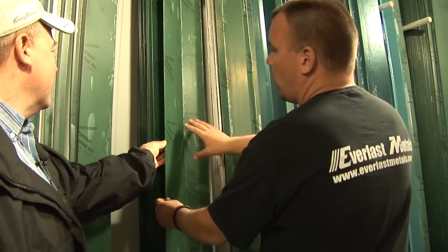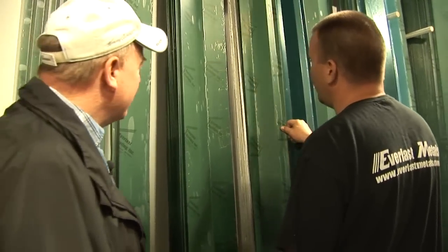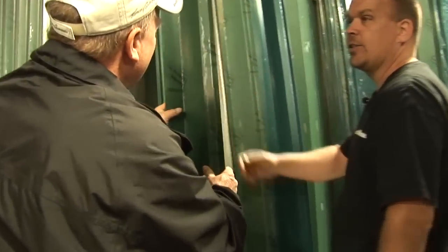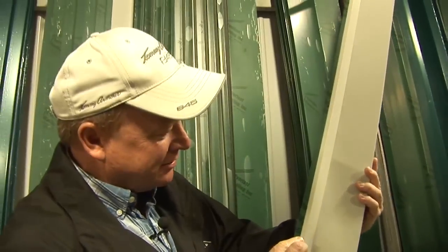You got your end wall for your dormers. Your sidewall for your dormers. That's a nice piece we make. Boy, look at that. Sturdy. Oh my goodness, isn't that very heavy duty? Rugged. Yeah. Rugged product. That's nice. Quality product, Everlast, the best.